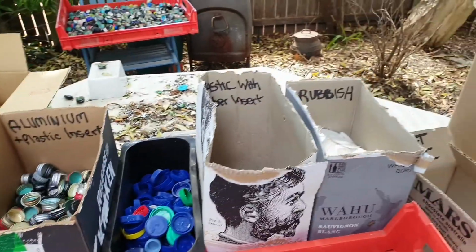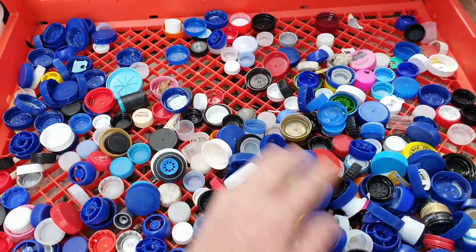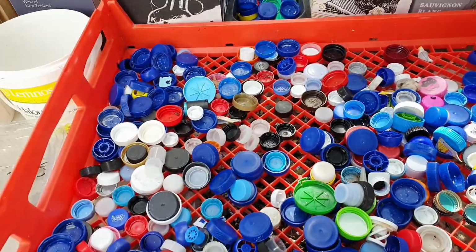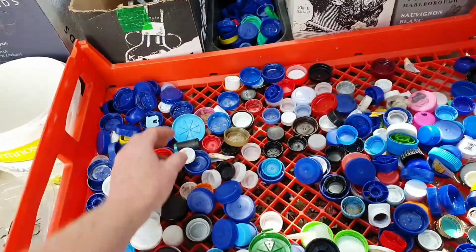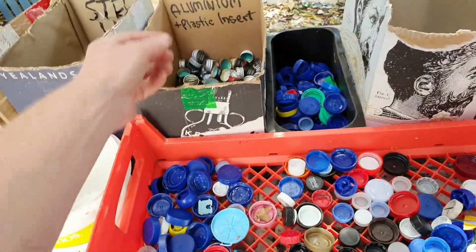We've got the lids we can use, lids we can't use, some rubbish, some soft plastic, the recycling. And so all of these ones that we go through here, the reason I sift it on a bread crate is because when I upend the tub into it, it's easy for me to take these lids and flick them into the right ones. All the milk lids we can use, the metal lids, they can go with those.